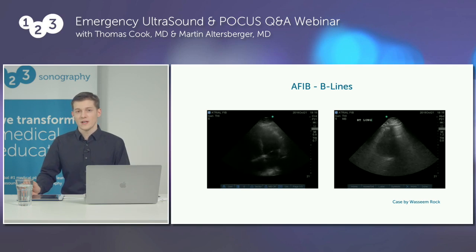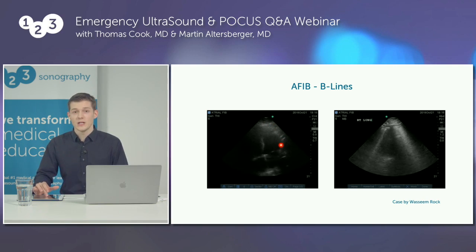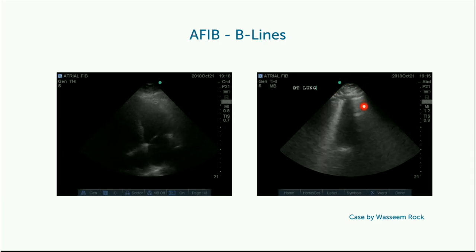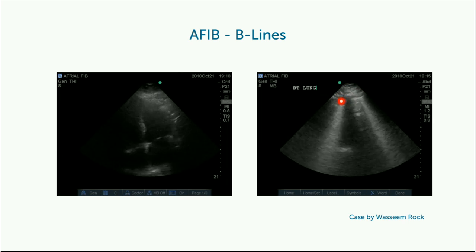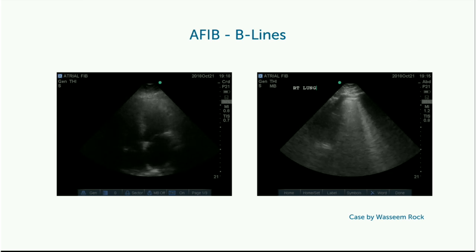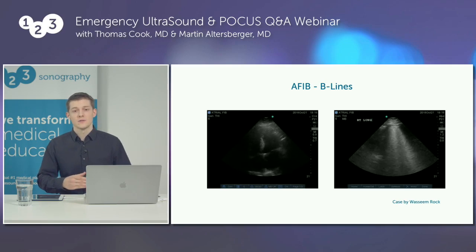One more case I want to present to you from Wasim. Wasim also showed us a patient with atrial fibrillation. You can see it over here again. And the deterioration in left ventricular function again. And on the right hand side, you see very many B lines. So this is lung ultrasound. We have here the pleural line, rib and rib shadow, and all these white echogenic lines, they're B lines. So if you find many of them on both sides of the thorax, you have pulmonary edema or high suspicion of pulmonary edema.